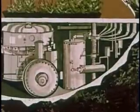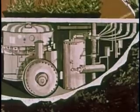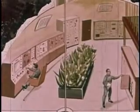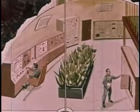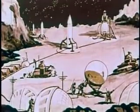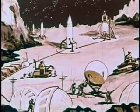It would need a source of power. Green plants might be used to produce oxygen within the station. The station would have to be sealed to retain its artificial atmosphere. Probably the only parts of the station on the surface would be observation domes, entrance ports, and radio antenna.